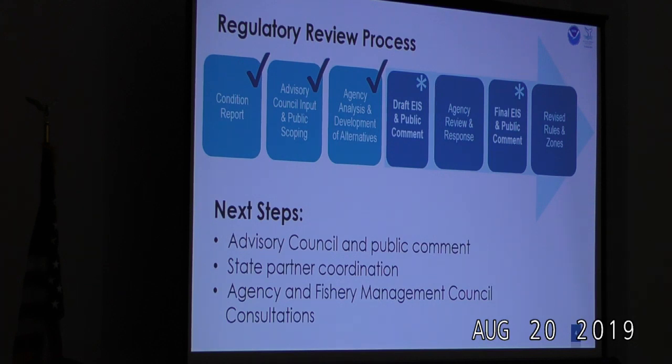comment today. And then following public comment, an agency review of that comment, putting out a proposed draft rule that will then have additional public comment. So this is one step in that process of more public input for how we may update the management of the Florida Keys National Marine Sanctuary.